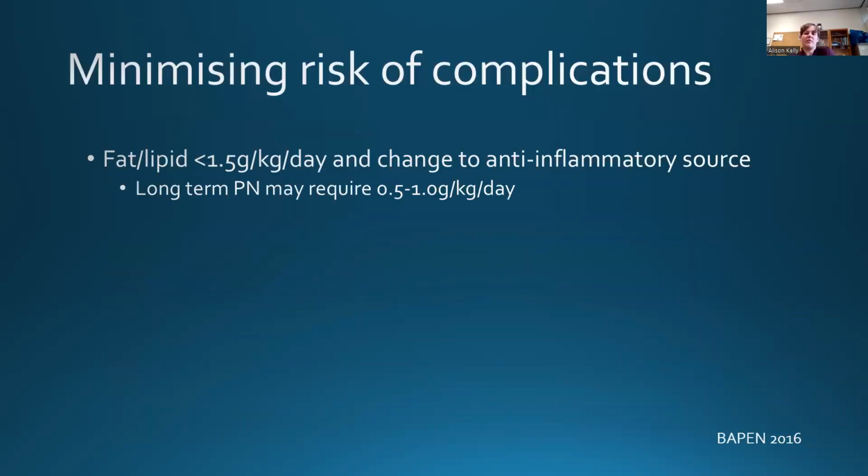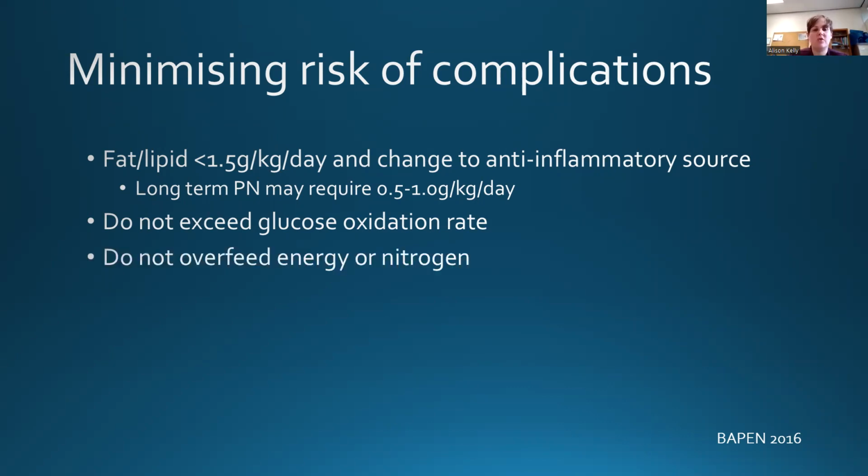In terms of minimizing the risk of those complications, fat or lipids should be reduced to less than 1.5 grams per kilogram per day in the short term, whereas in long-term PN, generally the soybean lipids should be less than a gram per kilogram per day, switching to some of these more anti-inflammatory preparations that I mentioned with the N3 polyunsaturated fatty acids rather than entirely soybean-based. Be careful not to exceed the glucose oxidation rate, not giving too much energy as glucose. Don't overfeed overall, energy or nitrogen. Introduce a trophic enteral feed.